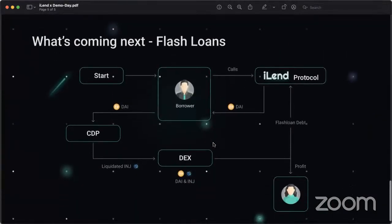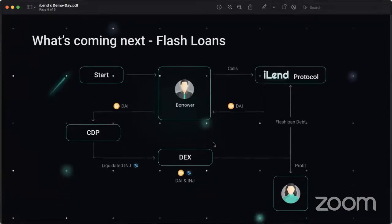First of all, we want to implement flash loans because we think that will help market makers and a lot of other users in the ecosystem utilize the lending and borrowing protocol. That's what we're working on right now, and we think we'll get the audit for the flash loans just after the mainnet launch.